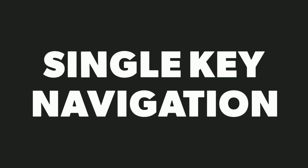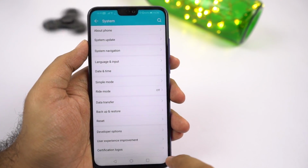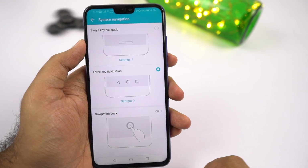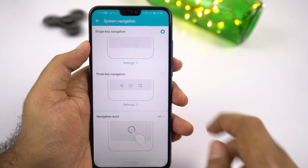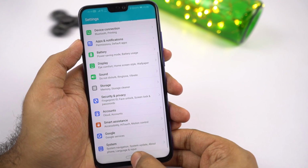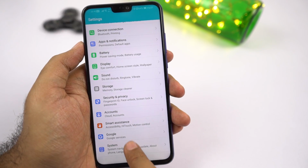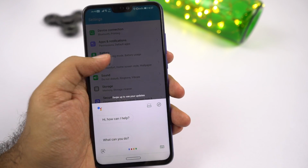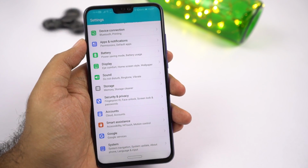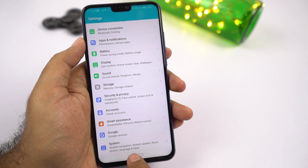Next we have single key navigation. Now if you are bored with the regular 3-button navigation style of Android, this phone offers you single key navigation. Once you turn it on, you can see a single key at the bottom near the navigation bar. You can touch it to go back, touch and hold to go home. You can touch and swipe left or right for recent apps, and you can touch and swipe up for Google Assistant. Now this doesn't seem to be all that intuitive, but once you get used to it, you can actually use your phone single-handedly most of the time.